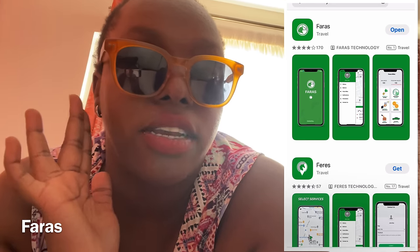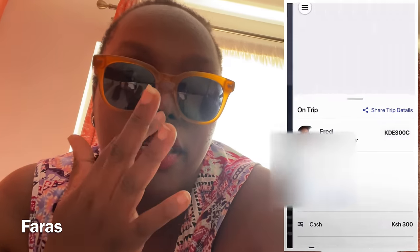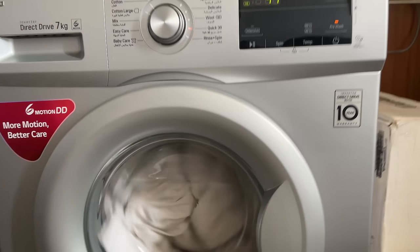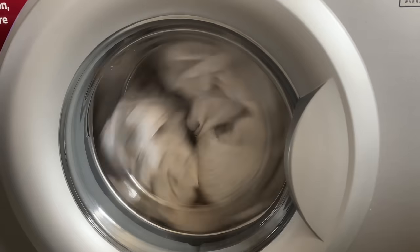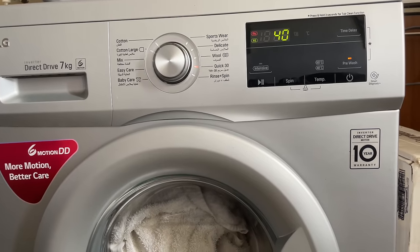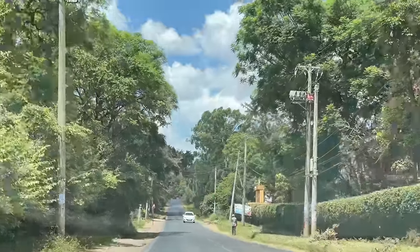So guys, I tried out Farah. It's new, it's an app, it's somewhere like Uber, but it's not Uber. So now we are heading to Two Rivers. This is where the rich hide.